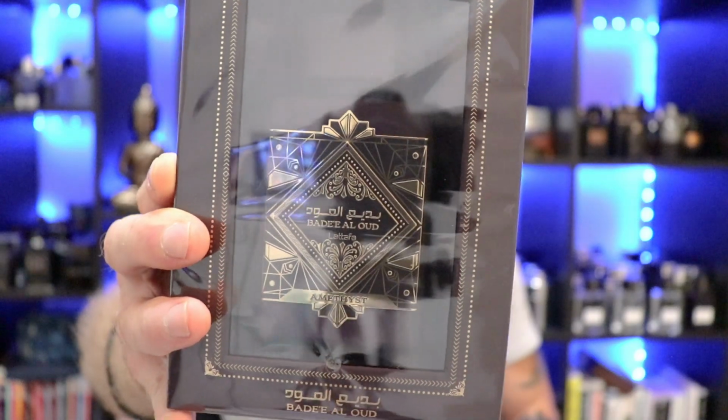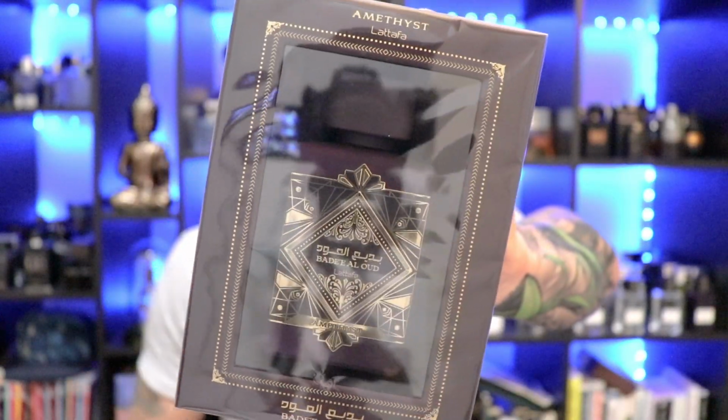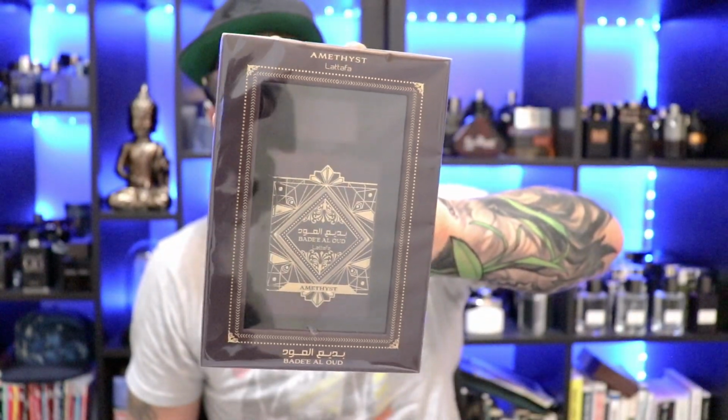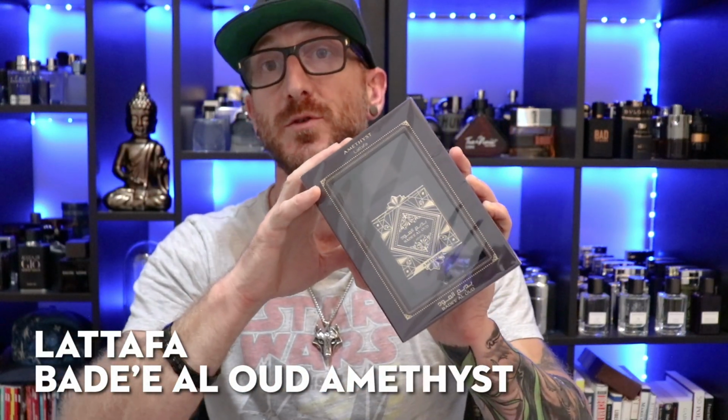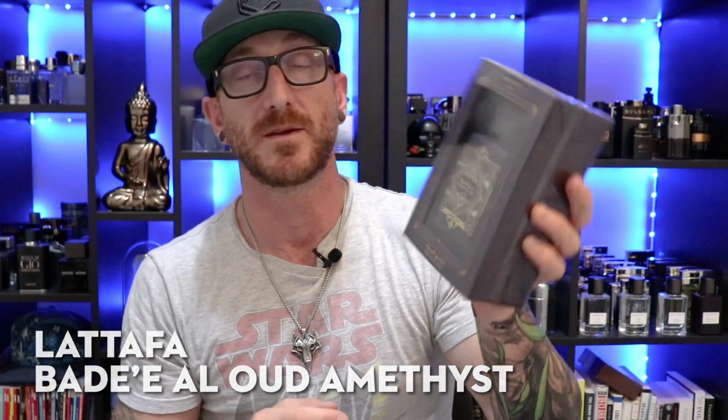All right, so next up, moving back into the Lattafas, we have Lattafa Bade'e Oud Amethyst. I'm really bad at pronouncing some of these names, but I apologize. You can read Amethyst. That's what this is called, from the House of Lattafa. This is similar to the Oud for Glory. It's a very, very similar presentation.